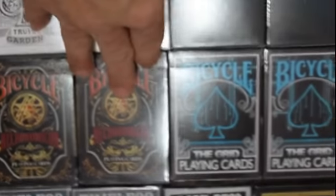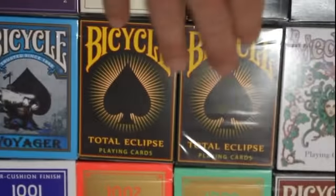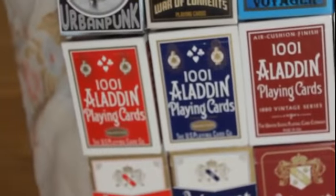Oh yes, 4 PM Designs. We got Necronomicon open and sealed, Grid open and sealed, and Grid 2.0 open and sealed. And then we got Medusa open and sealed, Total Eclipse open and sealed, Voyager open and sealed, and then a War of Currents and an Urban Punk.